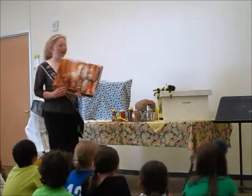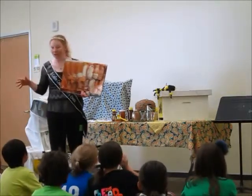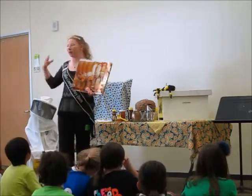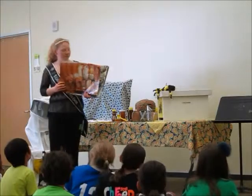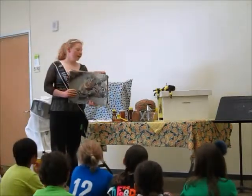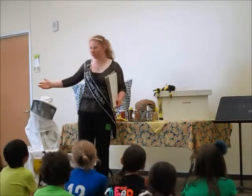They will die, however. Bees in the summertime will only live about 3-4 weeks, depending on how hard they're working. In the wintertime, they'll live most of the winter. Just depends. Well, they do lots of other jobs. They keep house, they guard, they keep wasps out.